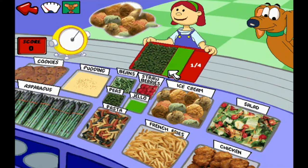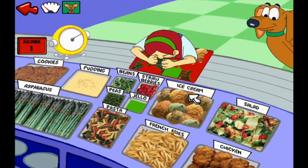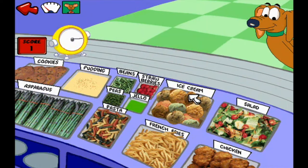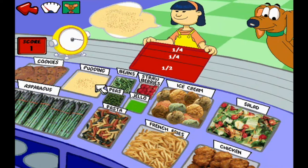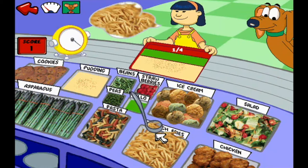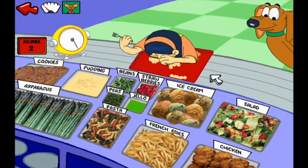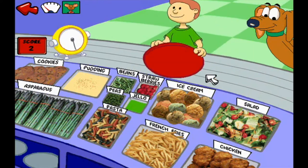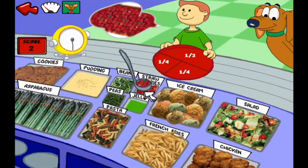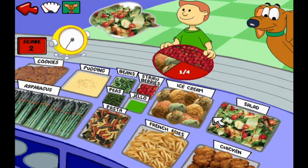Please give me 1. Thank you. 1/2 tray of pudding. 1/4 tray of Jell-O. Please give me 1/4 tray. Thank you. 1/2 tray of strawberry. 1/4 tray of ice cream. Please give me 1/4 tray of. Thank you.